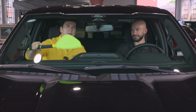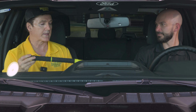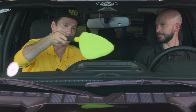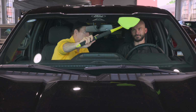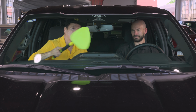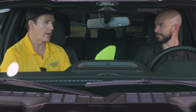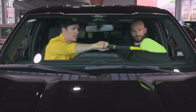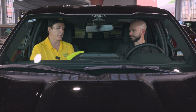And I have a little extension on this tool, so you can extend it out to any length. So there's no reason why I can't sit from the passenger seat and access every square inch of this windshield. And that's the key, is having the right angle. Even when I'm cleaning here, I'm at the right angle to reach it. You see what I mean? So that's basically it. Angle, access, friction, and pressure.